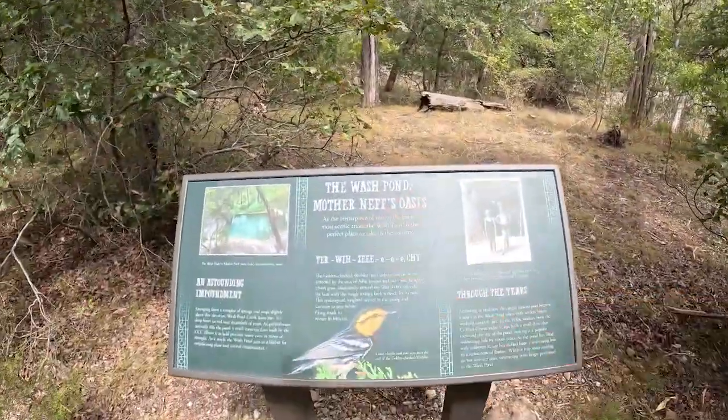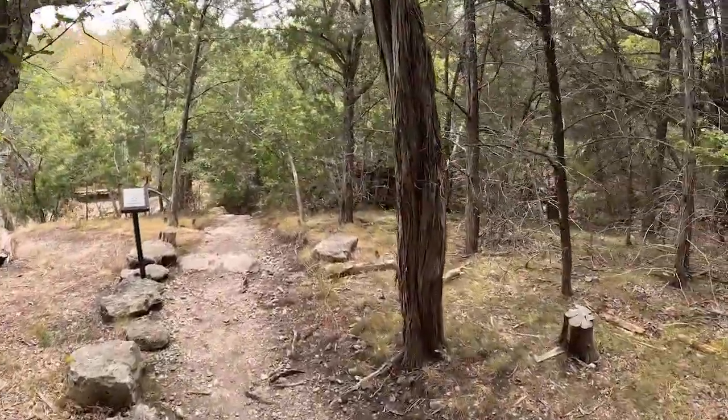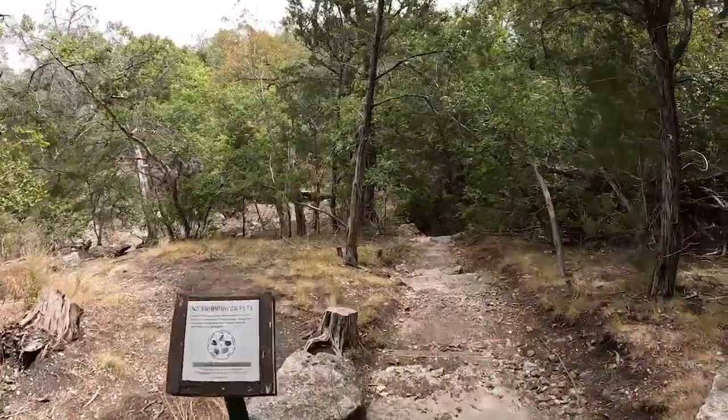I'm on the Wash Pond Trail. This board talks about how important the wash pond, this little area really is. No swimming. According to that sign, it actually holds water even in times of drought.